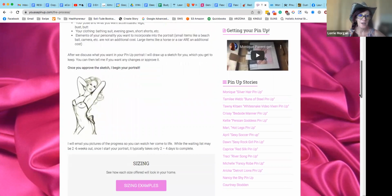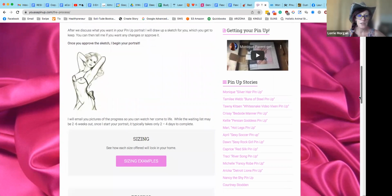But at any rate, so here we go. Once you approve the sketch, I begin your portrait. I will email you pictures of the progress you can watch come to life. While the waiting list may be 2 to 6 weeks out, once I start your portrait, it typically only takes 2 to 4 days to complete.